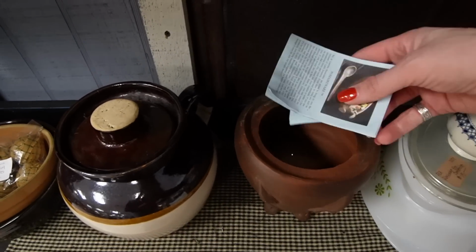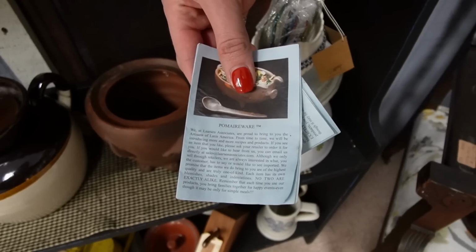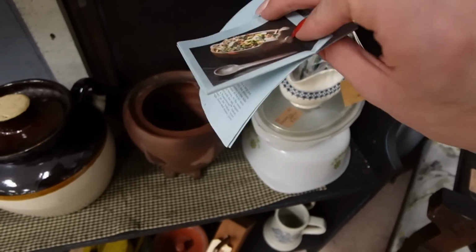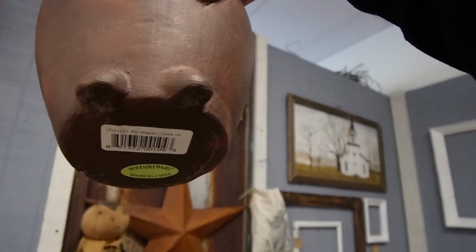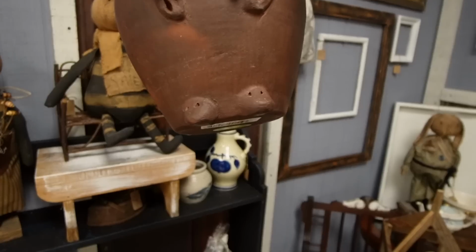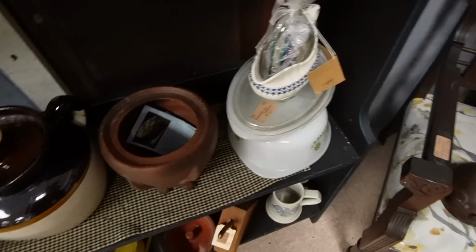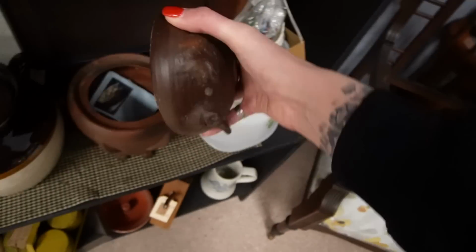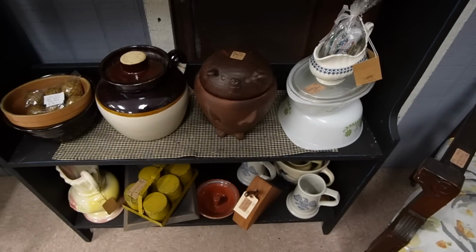Palmerware. What is a Palmerware? We at Larson Associates are proud to bring you the artisans of Latin America. Oh, it's contemporary. It's made in Chile though. Pig-shaped cookie jar. Huh. I don't know, I was more excited when I thought it was vintage. The fact that it's contemporary and probably sold on the current market, I don't know if I'm as excited about it.